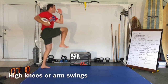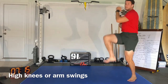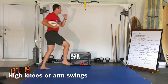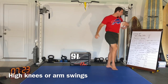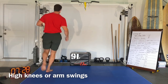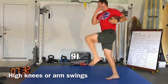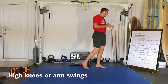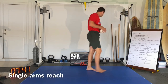Trying to get that knee all the way up. Hold that ball tight. Put it in the other hand. Keep marching if you're seated. A couple more skips. And relax. All right. Now, we have our step back, single arm reach, or good morning.